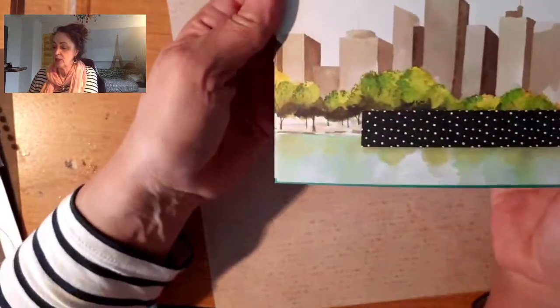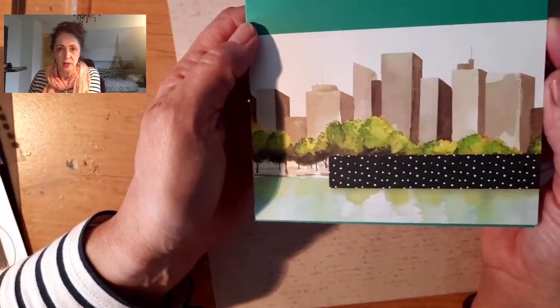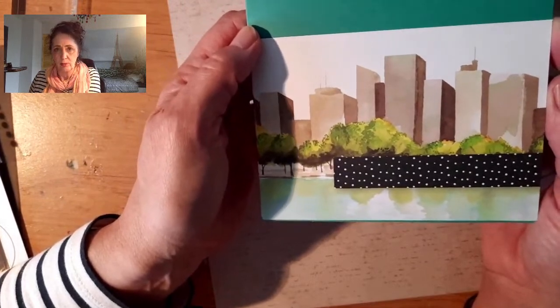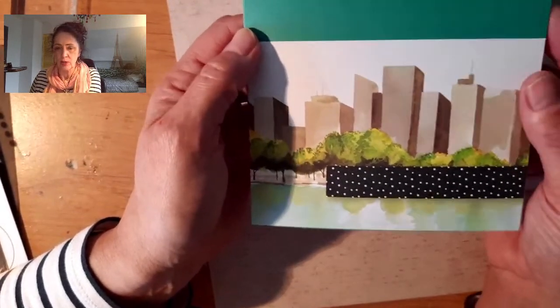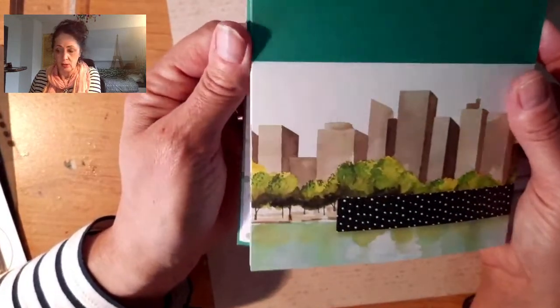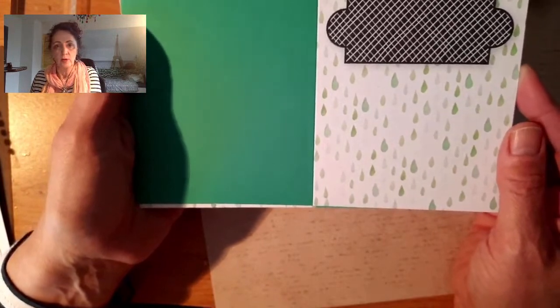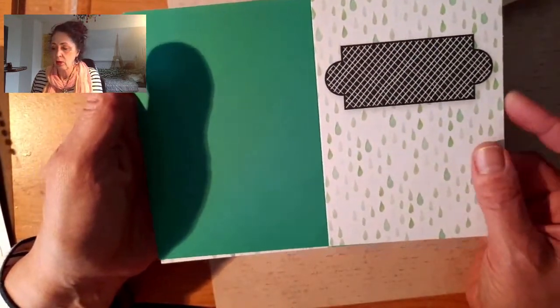And this is the Cityscape one. So while I say that they are masculine cards, by no means are these cards meant only for men, okay? We need to get out of that sexist idea. I mean, who's to say that a man doesn't like cards with flowers, right? It's not necessarily true. And then here is the Get Well one, okay? Really nice. Subtle, nothing over the top, calm and soothing.